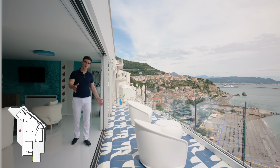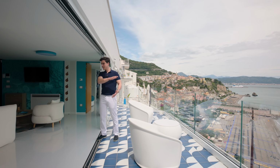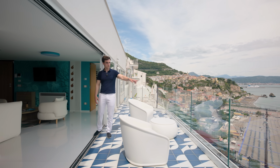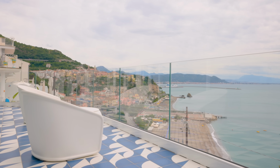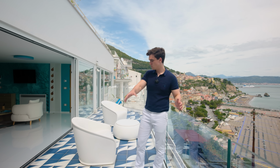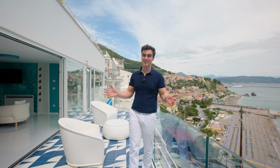With the windows all opened up, you can see what an incredible feeling it is to have this terrace blend in with the living spaces. As you can see, they have also integrated the terrace with these protection glasses, so the glass lets you see through and it really seamlessly blends in with the view. This is a great spot to set up an outdoor table and have wonderful sunset dinners.